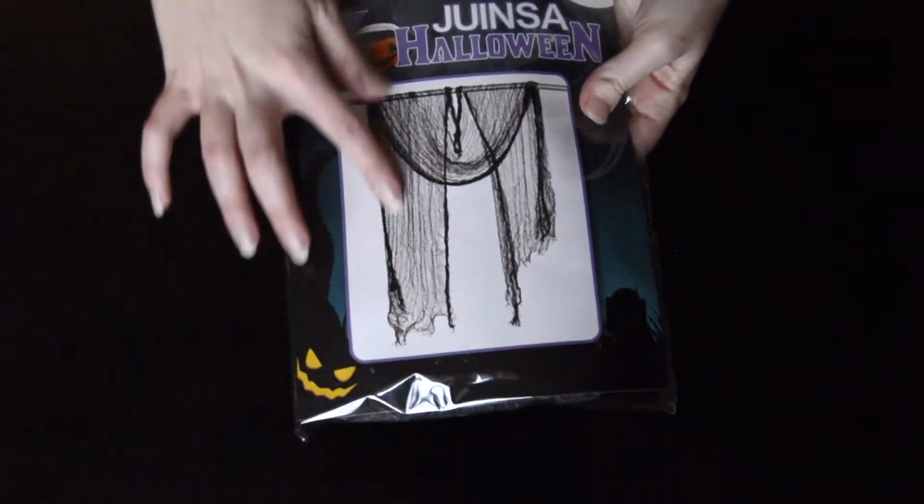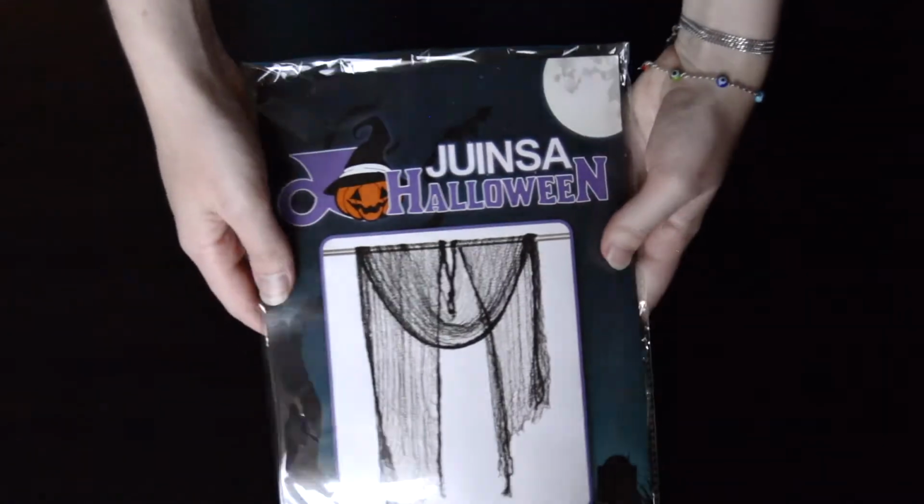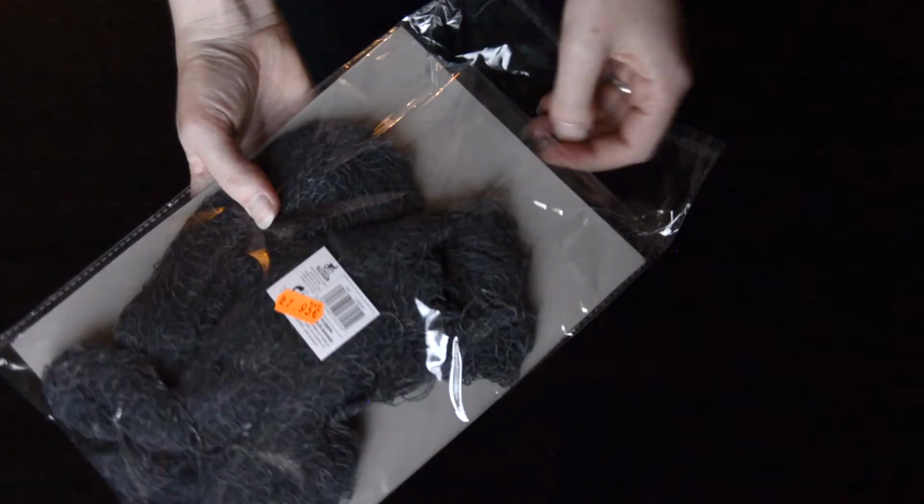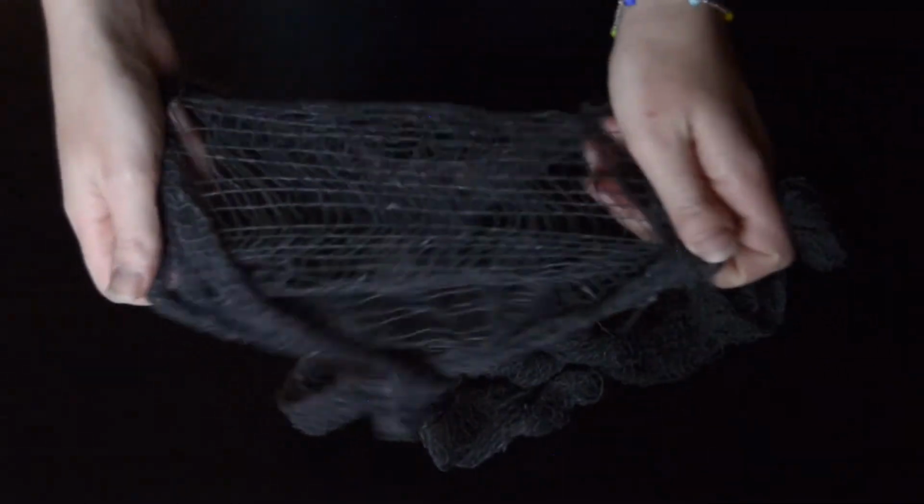Spooky Halloween fabric, aka cheesecloth, a staple for every decorator. I found this one in black, which looks great against white walls. This one's just like a thread mesh, and it's great for adding a subtle spooky touch to any home.